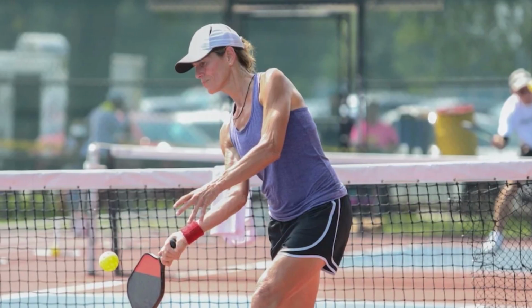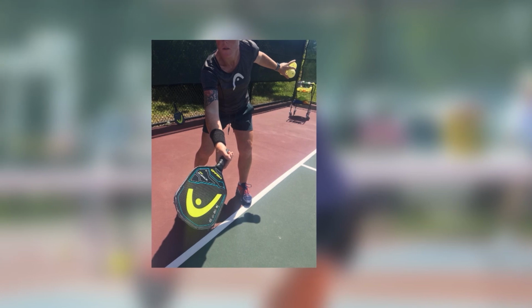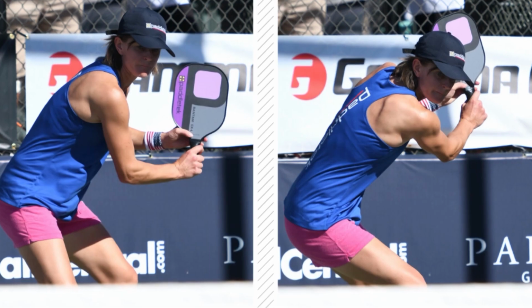Paddle angle. To make sure you don't give the ball height, put the racket at an angle where it's not towards the sky, but instead parallel. This would help in keeping the bounce low. Your shot pace. When hitting up with an open paddle angle, slow the ball's pace so that it remains under your control.